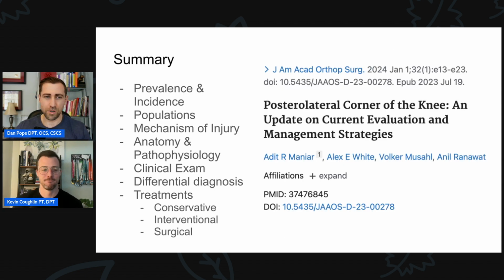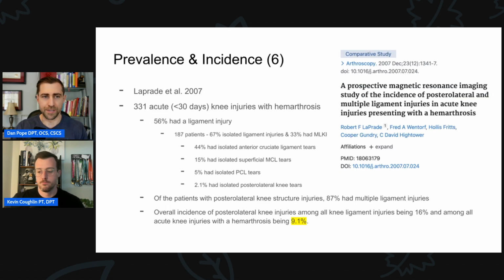Good. We'll start with a little summary. Like all of our other podcasts, we'll go over prevalence and incidence, common populations, mechanisms of injury, anatomy and pathophysiology, clinical exam, differential diagnosis, and treatments. So, conservative versus interventional or surgical. I've taken a lot of this from one particular paper, a newer one from 2024 called Posterior Lateral Corner of the Knee: An Update on Current Evaluation and Management Strategies. Let's get rolling on this.